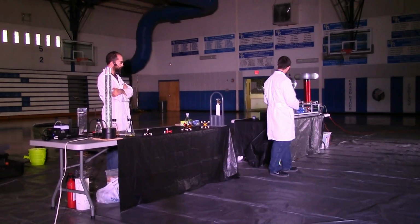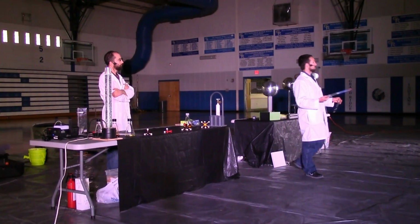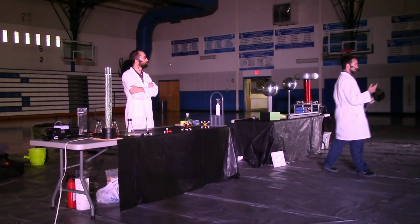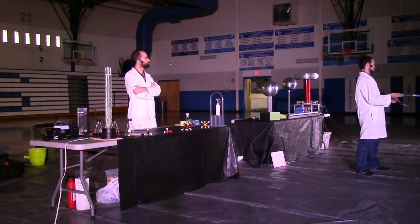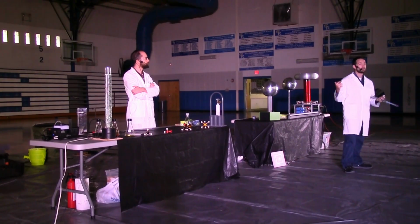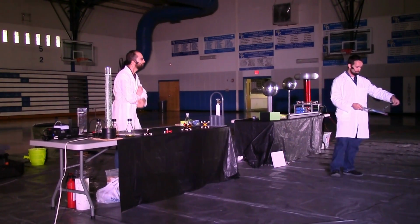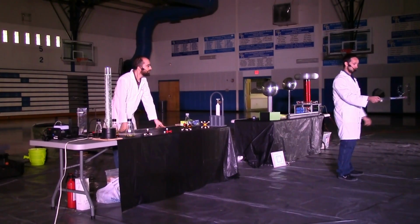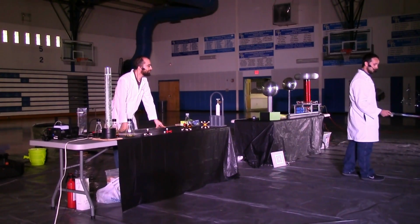Both of these create static electricity, just like the balloon in your hair and other options. I'm going to show you one way static electricity works. Dan, if he wants to touch that, he would show you what another option of static electricity is. It'll make your beard stand up, just like your hair.